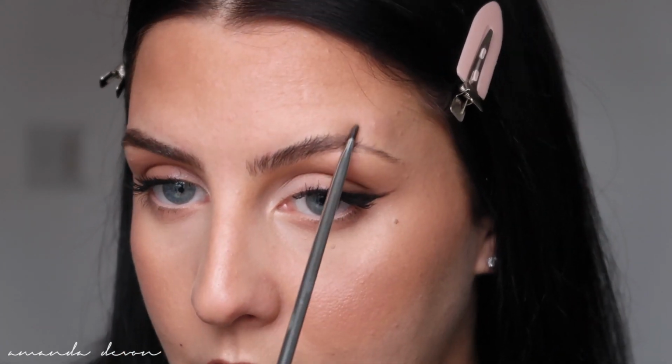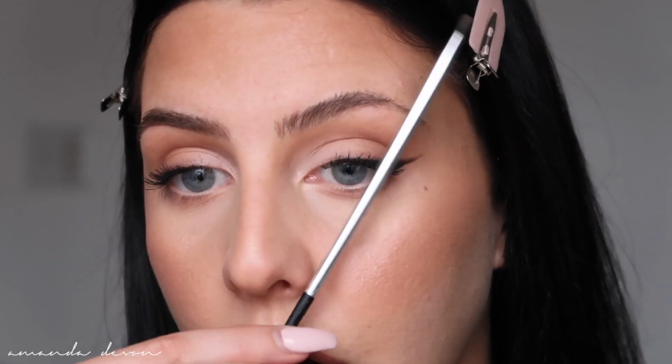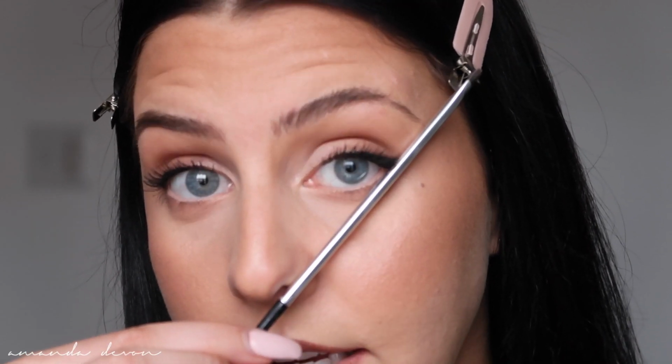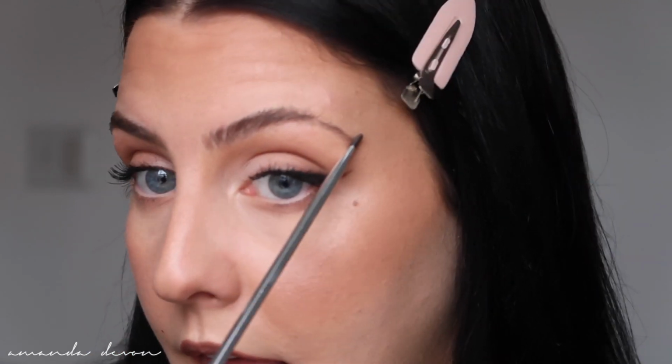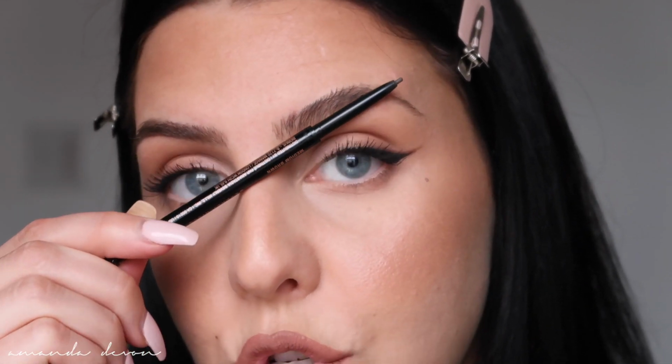So what you're going to do is make a little mark right there, and then you're going to go to the end of your eye this time. So again, still using the nose, you're going to go to the end of your eye, and that is where the end of your eyebrow should stop. Then once you have your marks down, you're just going to connect the dots. So I like to connect them with a straight line.